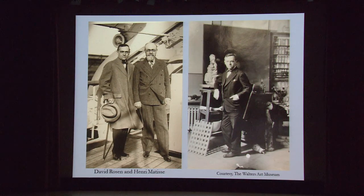At the time, a very influential restorer based in New York City by the name of David Rosen made the treatment of flaking polychromy a focus of his research. David Rosen was born in Russia and had studied painting and sculpture in Paris before moving to the United States in 1913. And we see him here on a luxury liner with Matisse, because his studio in Paris was next to Matisse's, and he befriended him. And here he is in his restoration studio.